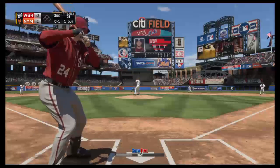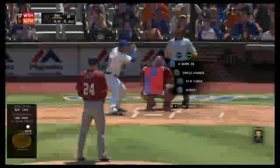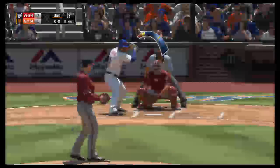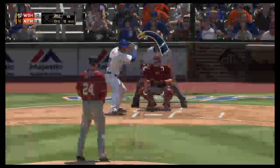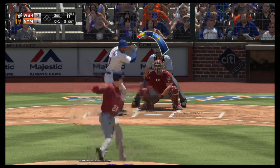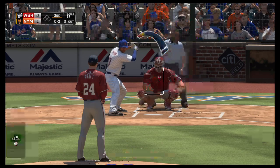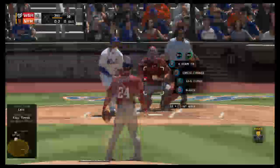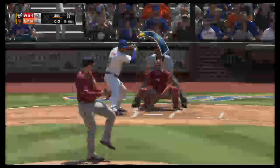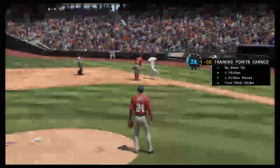Cabrera digs into the box in the bottom of inning number 3. And he starts the number 8 hitter with a strike, nothing and one. And he'll just get a piece here as this is chopped foul at home plate. And another foul ball. Hot shot to third. Fielded by Rendon. A quick out number 1.